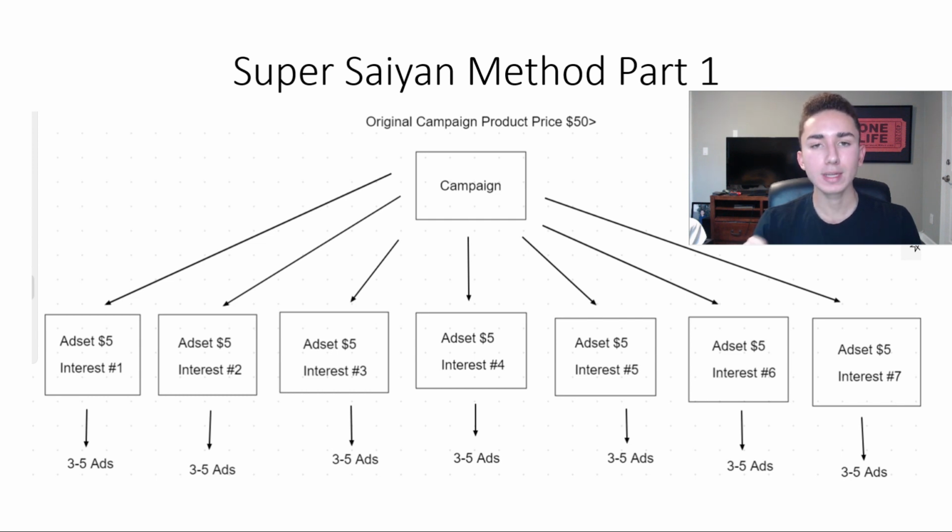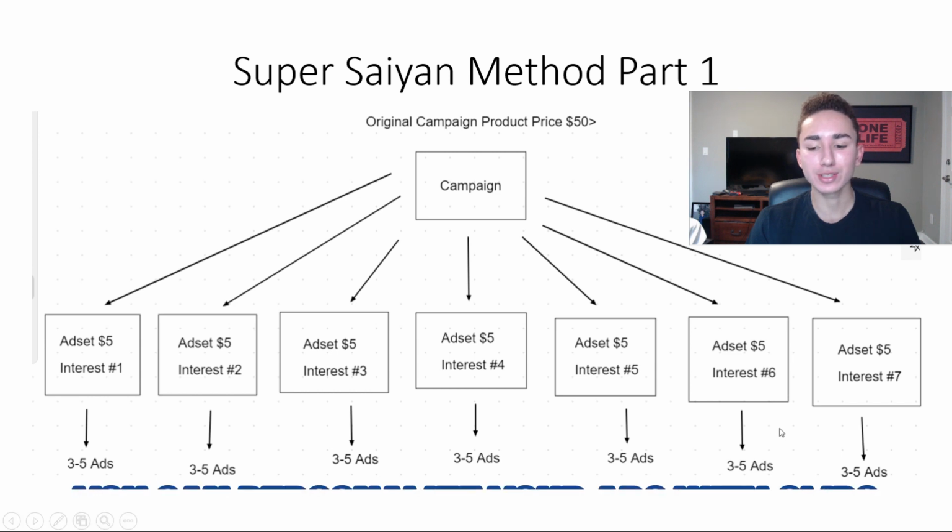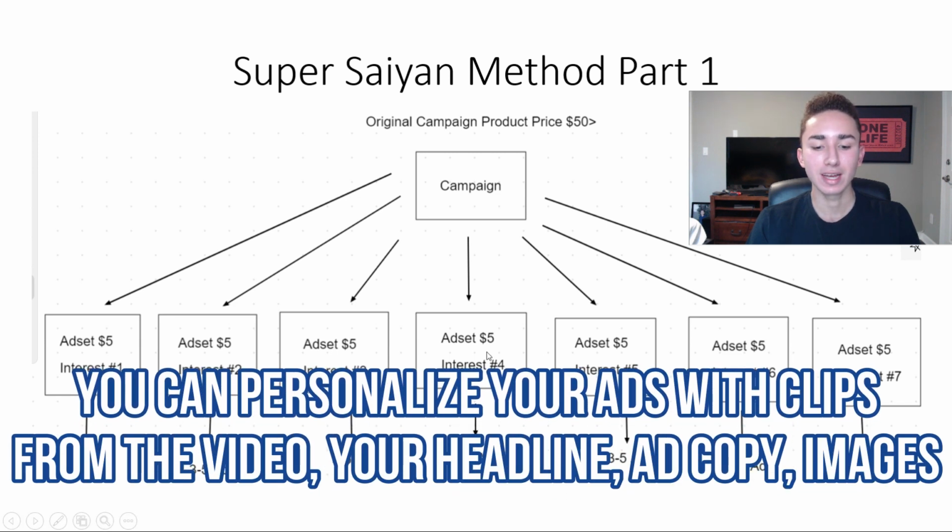So what we can do, and this takes a little bit of time, maybe an extra 2-3 minutes, is with your ad copy. You could say, hey baseball players, hey track and field, do you want to stay on the track longer? Do you want to stay on the diamond longer? Hey football players, do you want to stay on the field longer?